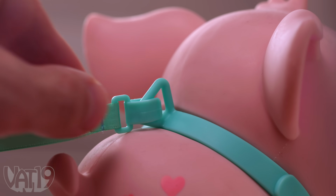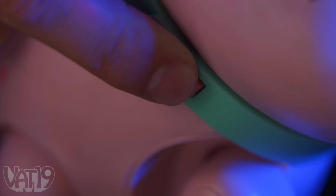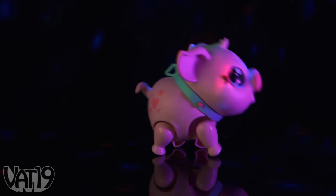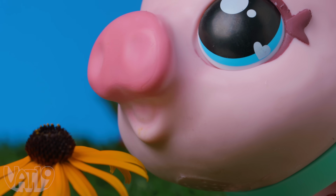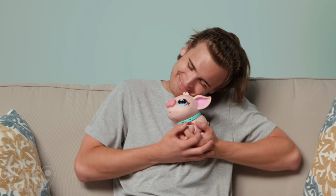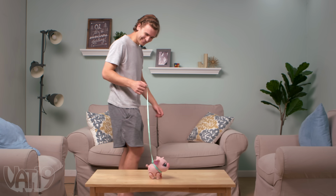Clip on the included leash, and take it for a walk around the barnyard. And with a push of a button, it shuffles to its own hog hoedown. With dozens of pig noises and reactions, it sounds as adorable as it looks. Get your cuddle on and proudly parade your pet pig, Piggly.